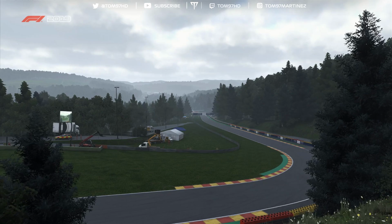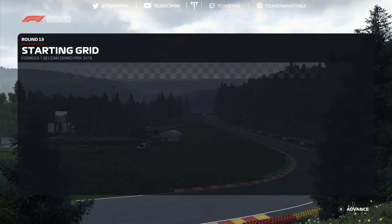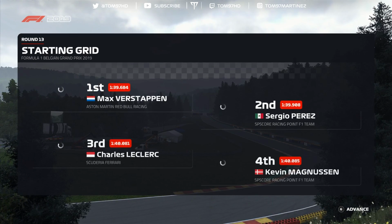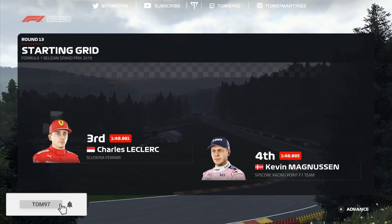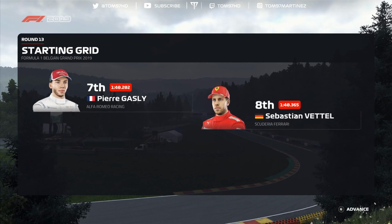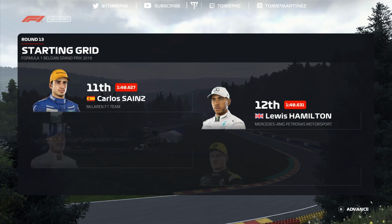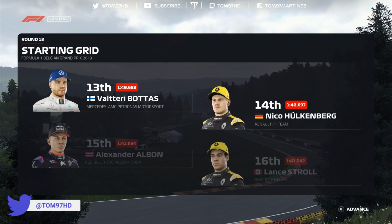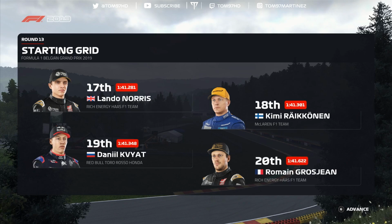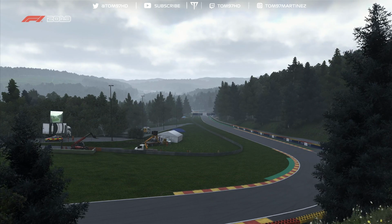Let's run you through the driver grid order for today's exciting race. Young superstar Max Verstappen starts from pole position. Sergio Perez lines up alongside. Moving on to the rest of the grid, we have Leclerc, Magnussen, George Russell, Martinez, Gasly, Vettel, Ricciardo, and Antonio Giovinazzi, Sainz, Hamilton, Valtteri Bottas, and Hülkenberg, Albon, Stroll, Lando Norris, and Kimi Raikkonen. Kvyat and Romain Grosjean sits at the back of the grid. And with preparations almost complete, let's head down to the track.